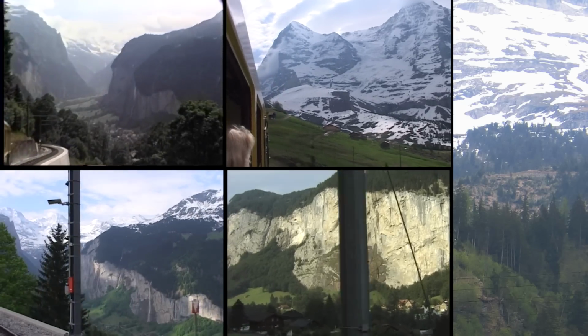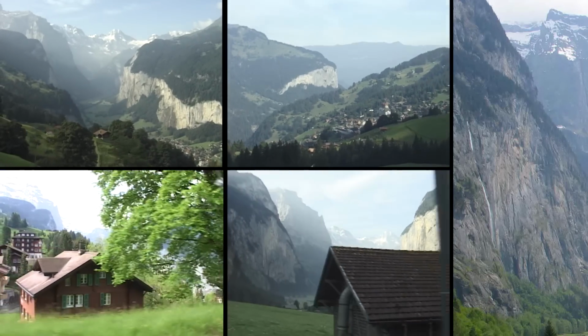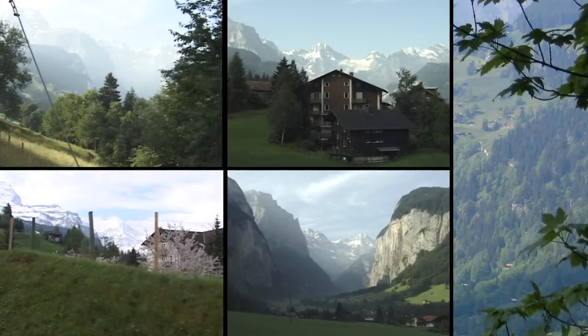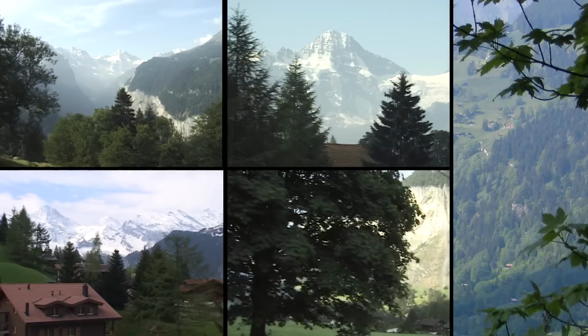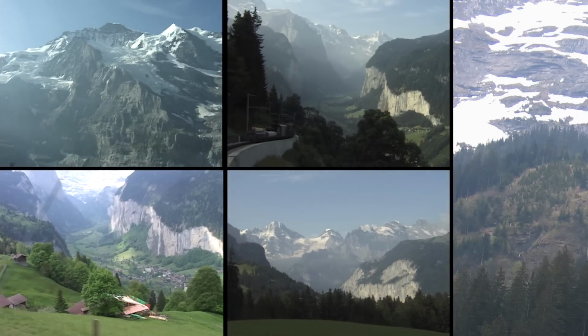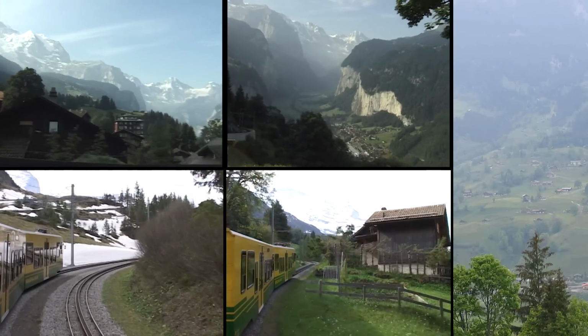You could also take a hike along this similar route. There's a lovely trail that goes from Wengen, maybe walk downhill down to Lauterbrunnen. It'll take you about an hour, hour and a half, depending on your speed. And it's quite nice, although much of it is through the forest and you don't get clear views the whole way, but there'll be some special angles you can enjoy.